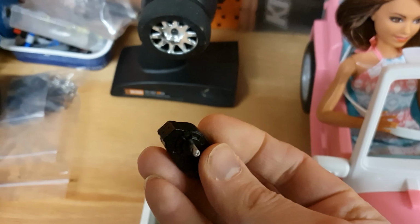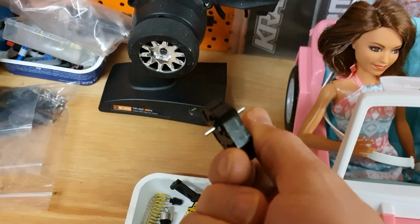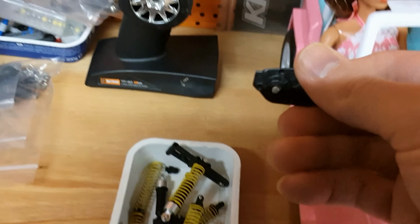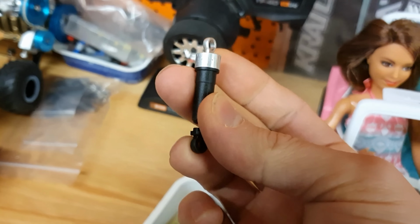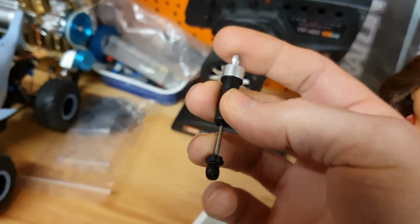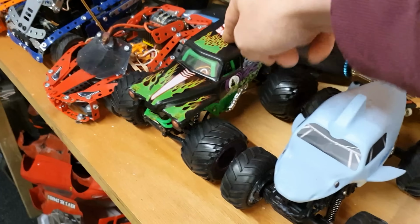That is courtesy of Jason from Redfin Models. So if you're in the Letchworth area in the UK, make sure you check him out. He's also giving me these little shock absorbers here. So I'm probably going to put some internal springs in here, because these are actually oil filled. Then we're going to get some better bouncy action.